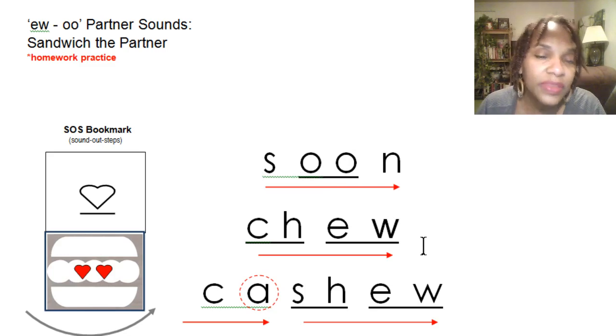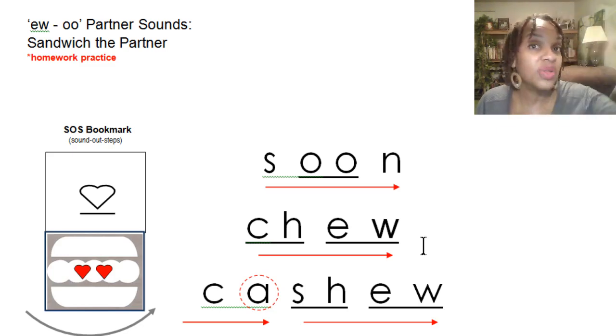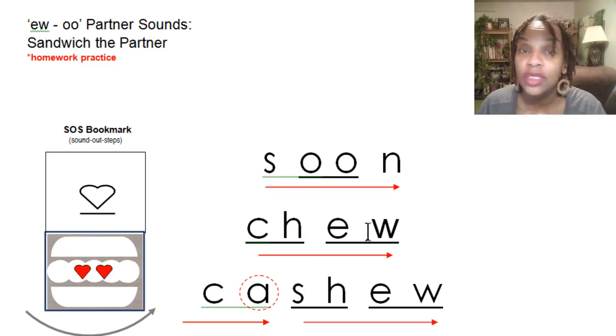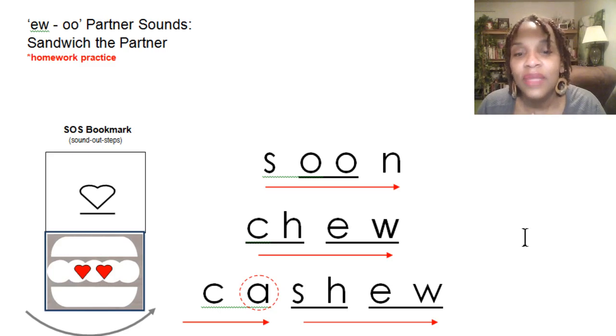Now, the very next one is a little bit tricky, a little bit different, because this word consists of nothing but partners, right? So first, you're going to underline the featured partner. That means the partner that we're working on, the highlighted partner, which is ooh. And then we're going to underline the next partner. Remember, way back in classes, we learned about the H partner sound, ch, C-H, ch, right? And chew, right? So there's really no partner to sandwich, because this whole word is partners. Chew, like chew your food really well before you swallow it. Chew. Good job.